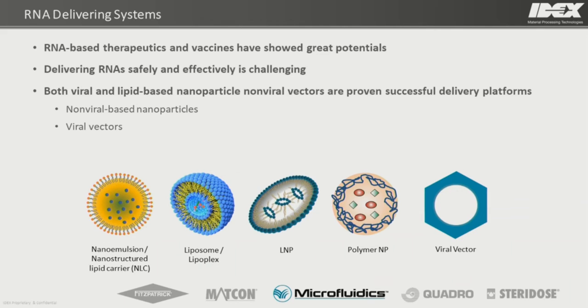To me, the popular ones generally fall into two different groups. One is the viral-based platforms, and the other is non-viral-based nanoparticles, which maybe more people are interested in. I have a few examples listed here, which, by the way, are all good applications for the microfluidizer technology. For the non-viral-based nanoparticles, there are different kinds of lipid-based nanoparticles, polymer-based nanoparticles, and a few other kinds of nanoparticles. I've heard some pretty novel particles this morning, and they all belong to the nanoparticle groups. And then there are viral vectors, which utilize several different kinds of viruses to help with the delivery.